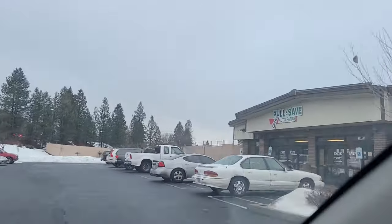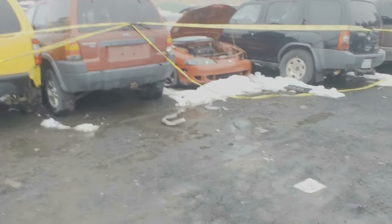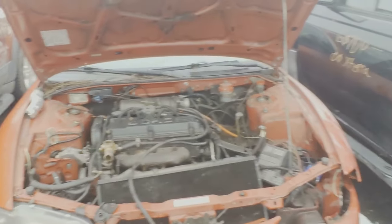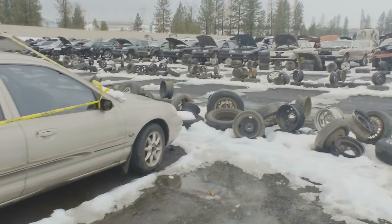We are here. Ooh. Can't pick at these, but what is this? Oh, why can't you? Because they're not ready yet. They're taped. And it is a 4G63. Dang. And we're back. There she is.